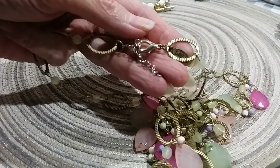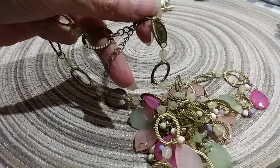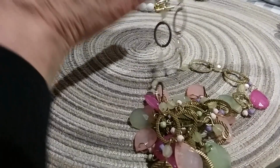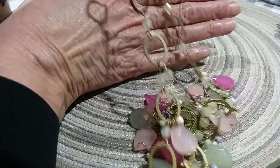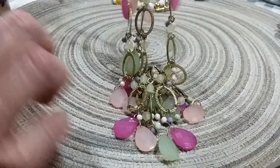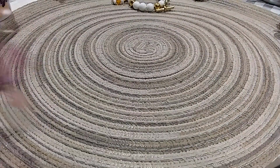Geesh, I need to go to bed. I can't think. My brain shut down. Doesn't have a finish on the extender. I kind of like them to have a little bead or something. But that's pretty. The color of this is beautiful. Bunched up.